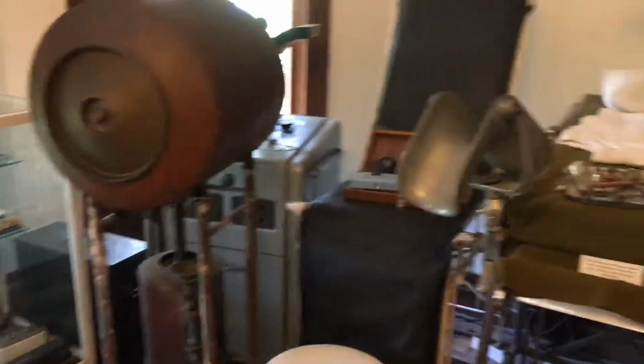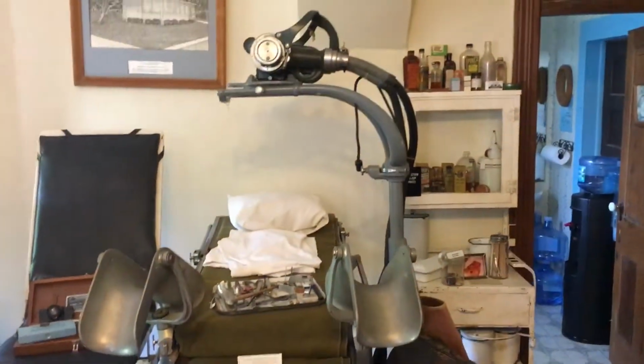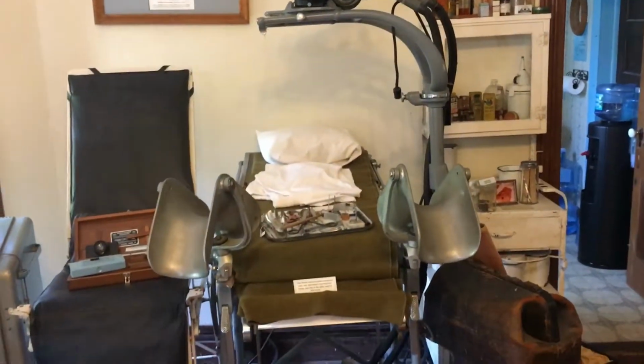So over here, this table was the only operating X-ray delivery table in the Broad Street Hospital. It was the only one. Okay.